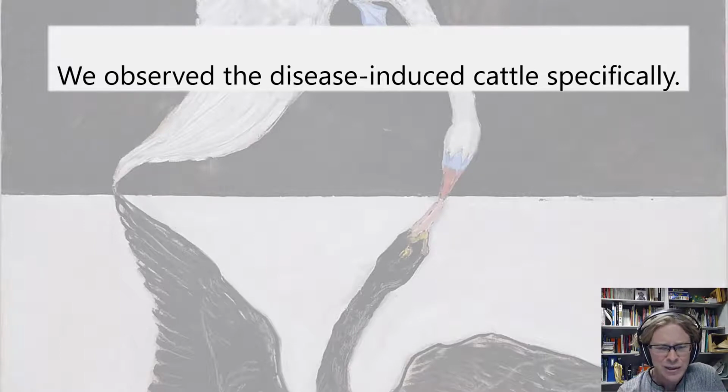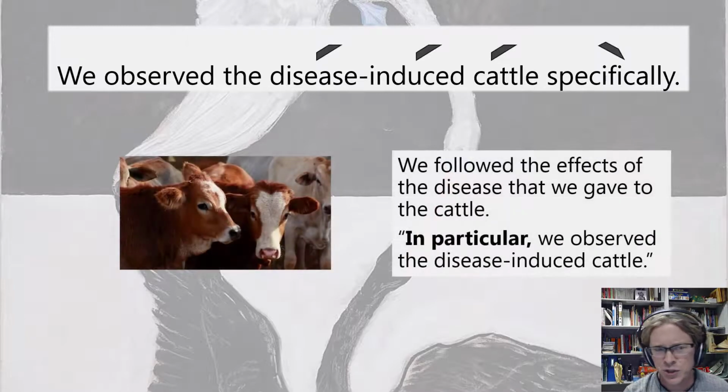These hyphenated clauses come up a lot with academic literature. You have to change the way you talk if there's a hyphen. We observed the disease-induced cattle specifically. Disease-induced cattle. That's almost like one unit. We observed the disease-induced cattle specifically. So make sure "specifically" is somewhat separated.